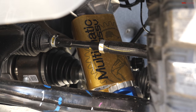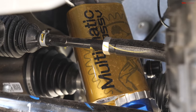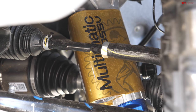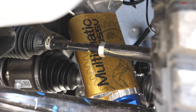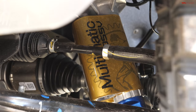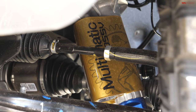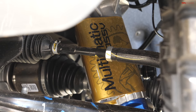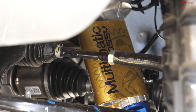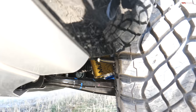The Silverado ZR2 is using the DSSV Multimatic spool valve shocks. Very similar technology to what's available on the Colorado ZR2. Those are very well regarded. And these shocks are actually the same piston size, so the same diameter as the ZR2, but they're much longer and a little bit reconfigured to fit underneath the Silverado.